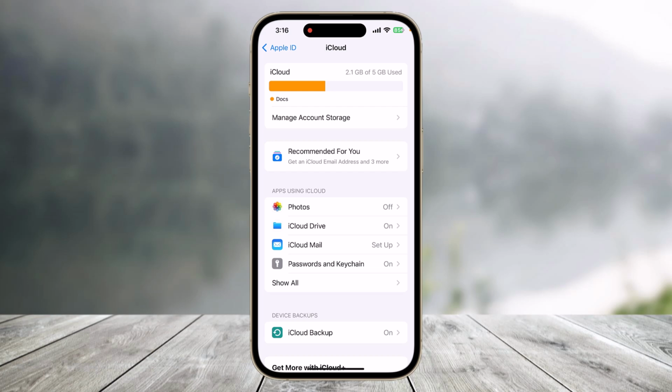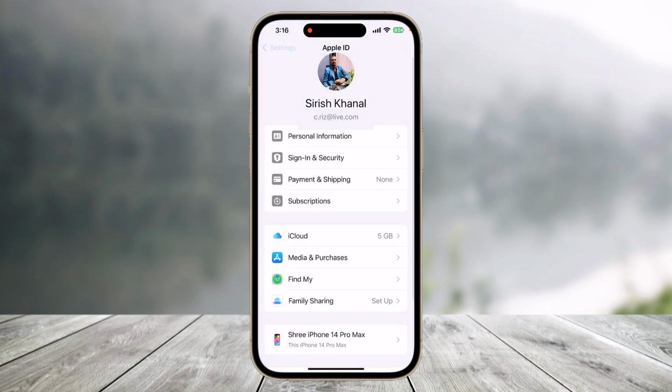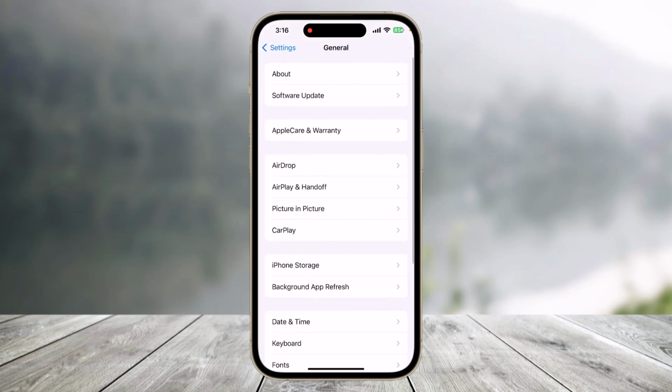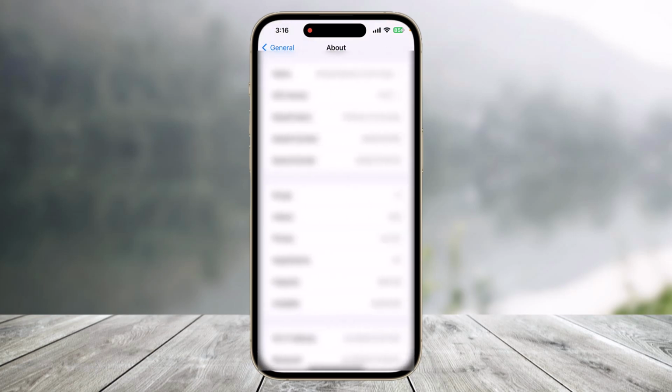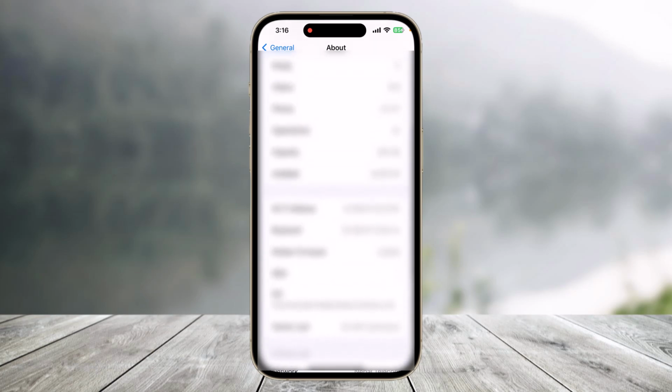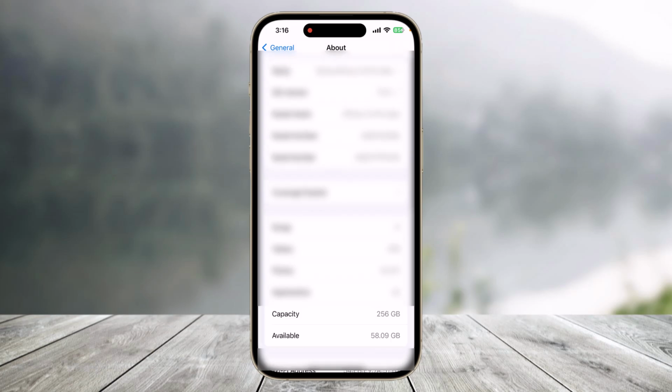The third thing that I want you to check is your device storage. Just make sure that you have at least 30 to 40 gigabytes of free storage before you try to update your iPhone to the beta version, because when you have a lack of storage, it could cause some issues that you might not be expecting. So just make sure that you have got enough free storage.